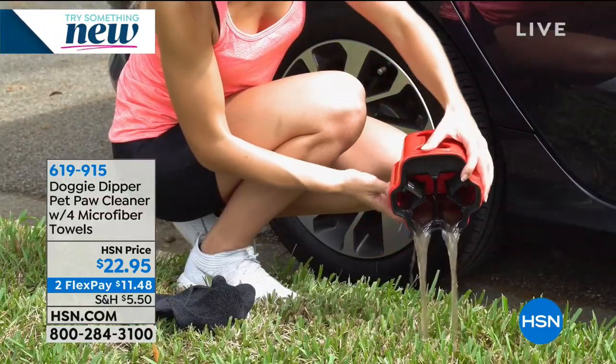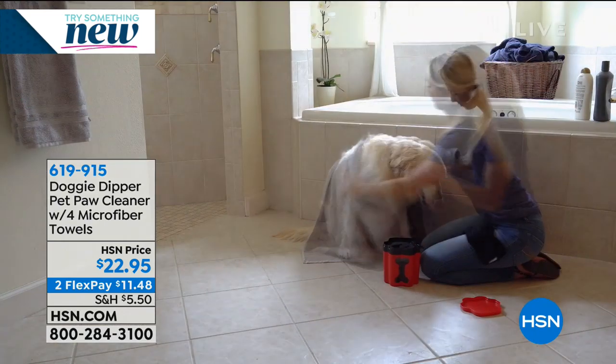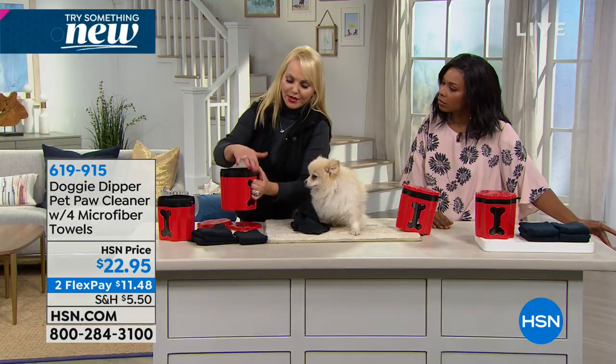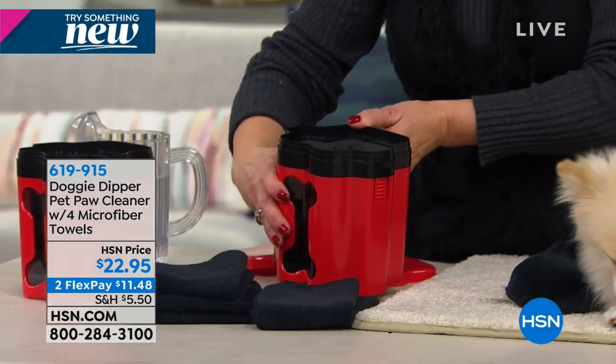Very simple to use. And then when the paws are clean, you dump the water and you keep on moving. Right. So when you take it with you, it's so cute. It has this little handle on the back that's bone shaped. That's where you put your hand. And then you can just dump out the dirty water when you're done.